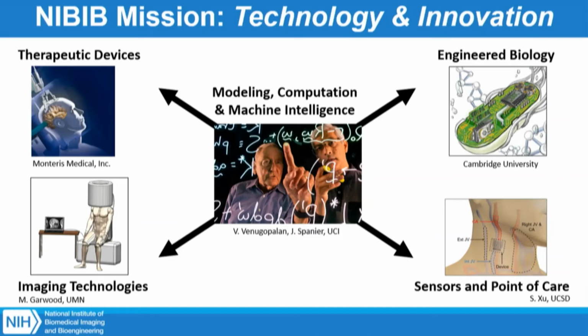In imaging technologies, we are not the supporters of the imaging studies. We're the supporters of the development of new imaging technologies. So we have the physicists and the mathematicians and the engineers trying to make imaging systems smaller, more usable, faster, cheaper, and to develop entirely new imaging modalities as well.